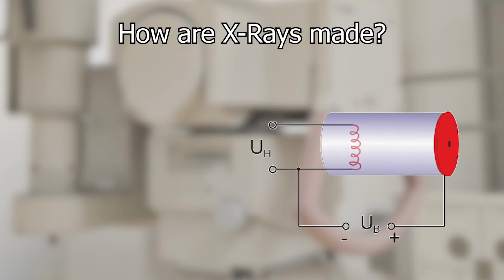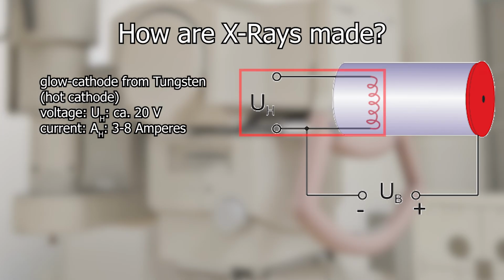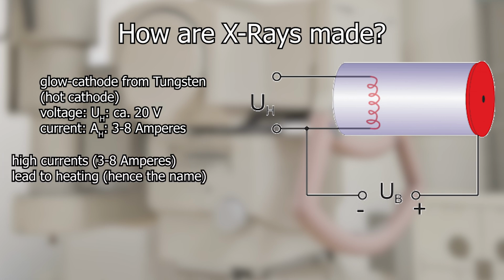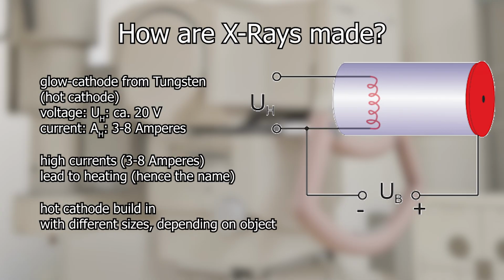The electrons do not come from nowhere, but they come from a glow cathode that must be made from a heat-resistant material. Tungsten, for example. As a result, electrons flow, and the current flow is described with a voltage of approximately 20 volts and 3 to 8 amperes. The high voltage can then be used to release and accelerate these electrons from the glowing cathode, so it's a really high current. And the release of the electrons is made easy because of the high current and the high heat.